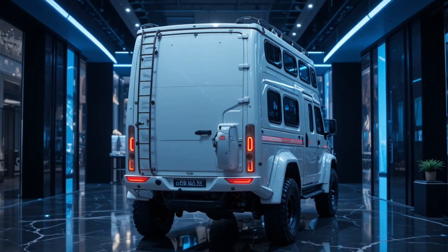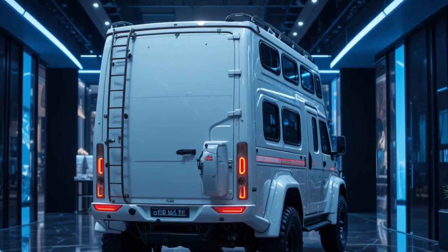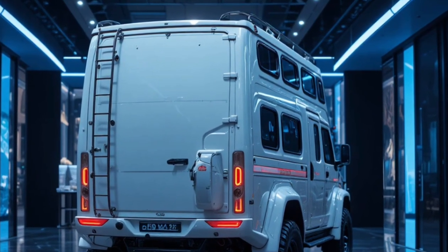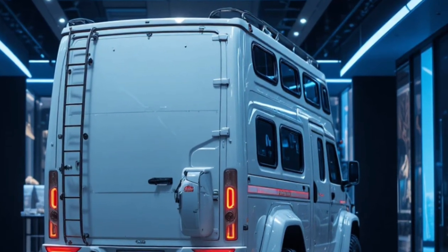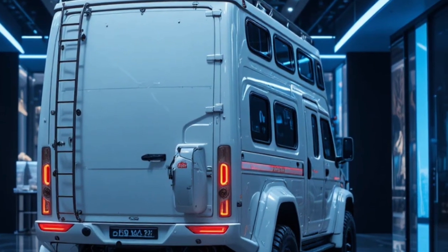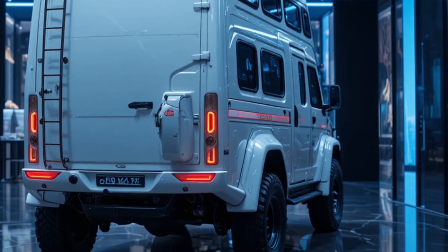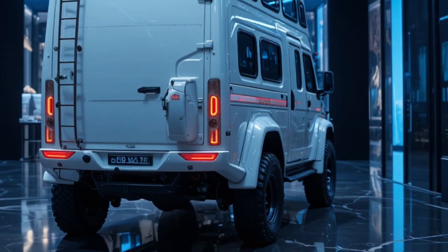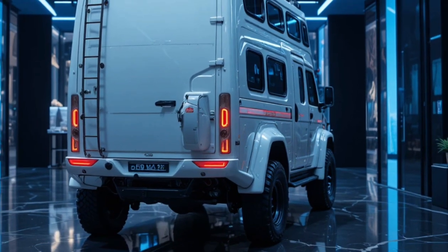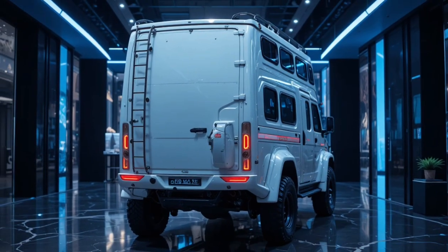If this is what the future of camping looks like, then the 2026 Toyota double-decker 4x4 is not just leading the way, it's rewriting the rules entirely. Whether you're a traveler, an adventurer, or someone who simply dreams of freedom without limits, this machine turns that dream into reality. This is luxury beyond imagination, performance beyond boundaries, and comfort beyond expectations. This is the new definition of mobile living.